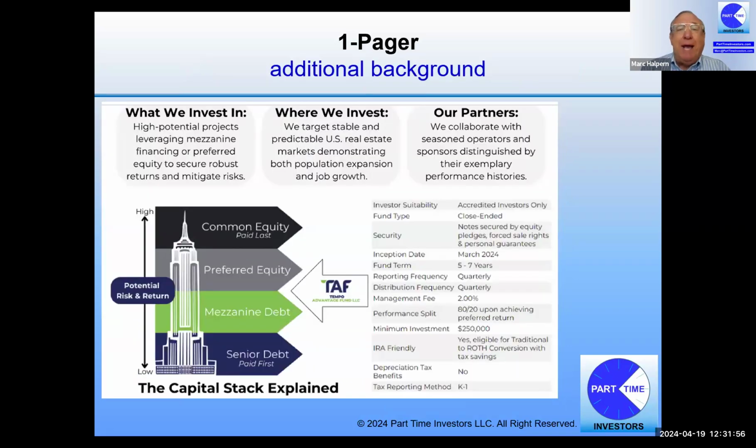Okay, and then some additional background in the one pager. You can see all the information. It's a minimum investment of $250,000, which in my case, I rarely write checks. I've written one check for $250,000. But you can see the fund term. You can see all the information there, the management fee, 2%, very reasonable. All the other good stuff. No depreciation tax benefits. That's important to know.